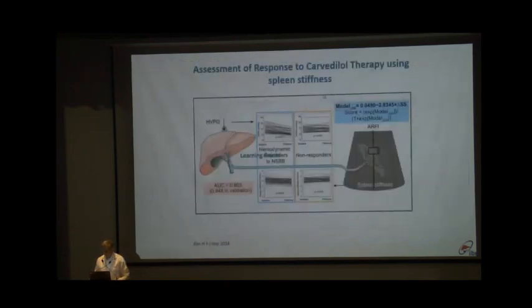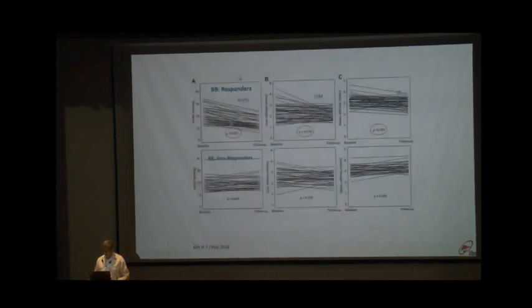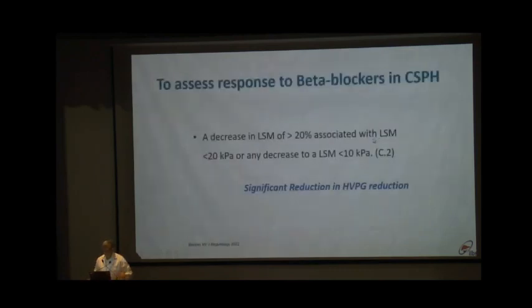They also showed in this study a model, and they showed that HVPG in responders, the LSM in responders, and spleen stiffness in responders correlated with this. Baveno has said the consensus: an LSM decrease of more than 20%, or coming to less than 20 kilopascals, or any decrease to less than 10, is good. It means beta blocker is effective.